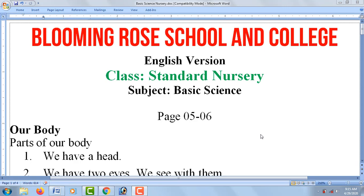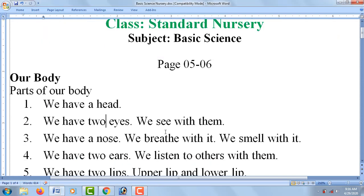I will request all my guardians to open page 5 and 6, and there is a picture in the book. You have to notice these pictures. We have tried to make sentences with the parts of the body. Now I am reading of this.